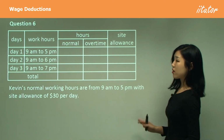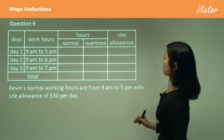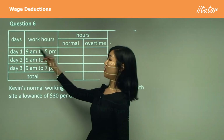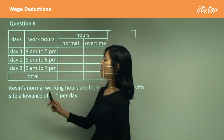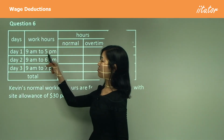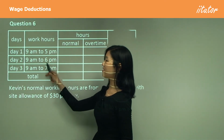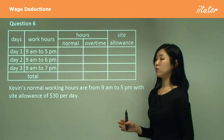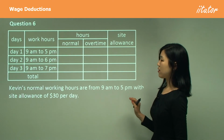Question 6. Okay, we've got a big table here. Let's see what it consists of. It's got days, so we've got 3 days. It's got some working hours. So in day 1, he works from 9 to 5, day 2, 9 to 6, and day 3, 9 to 7. Site allowance, there's something called the site allowance, which we'll discuss in a second.